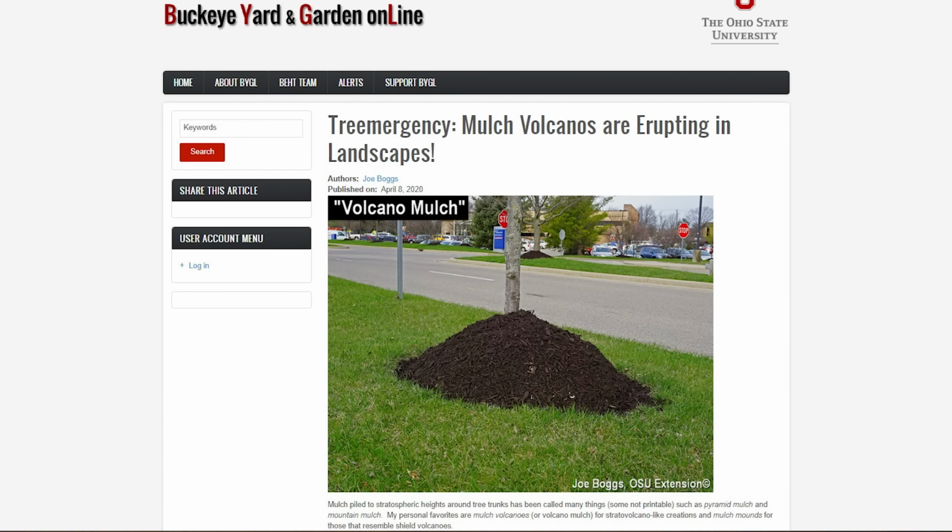Don't volcano mulch your trees. Just don't do it. As a matter of fact, don't copy your neighbors. That's what happens. I like that. Somebody does something, and everyone else in the neighborhood then has to have that plant or do it the way their neighbor did it. Don't do that. Be original.